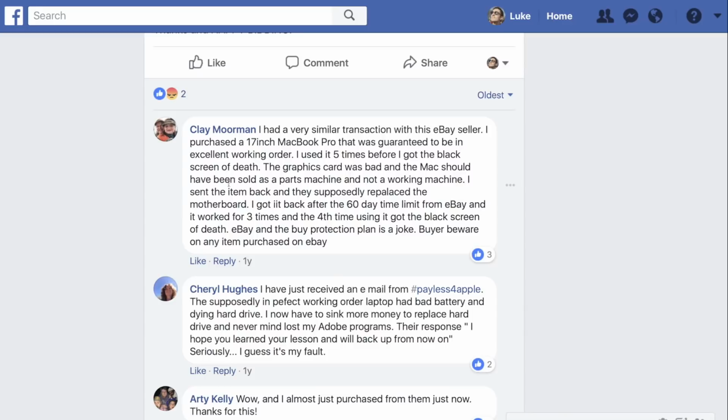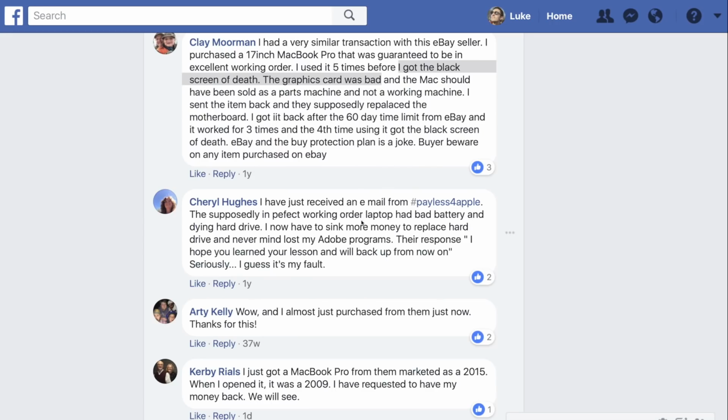Even going down into the comments, we have this person with a similar transaction with the eBay seller. She purchased a 17-inch MacBook Pro, and she got the black screen of death, a bad graphics card. She says here that she sent back the item and they supposedly replaced the motherboard, and she got it back and it worked for 3 times and it got the black screen of death again. This next person here had a bad battery and a dying hard drive, and she now has to sink more money into it to fix it. So you can see these sellers are just the most shady con artists that you'll find on eBay.